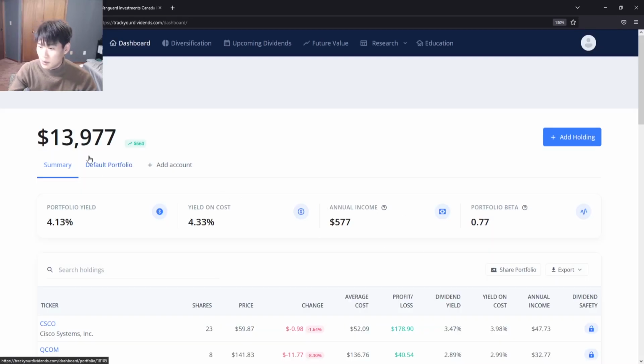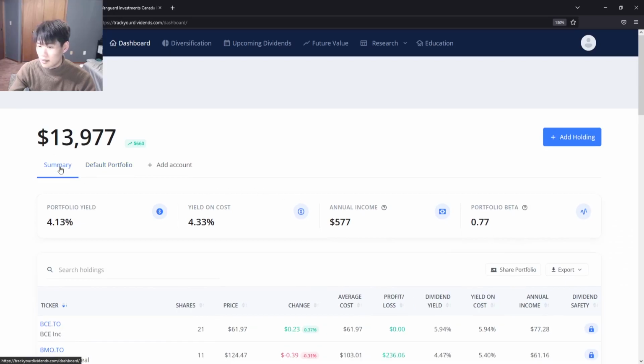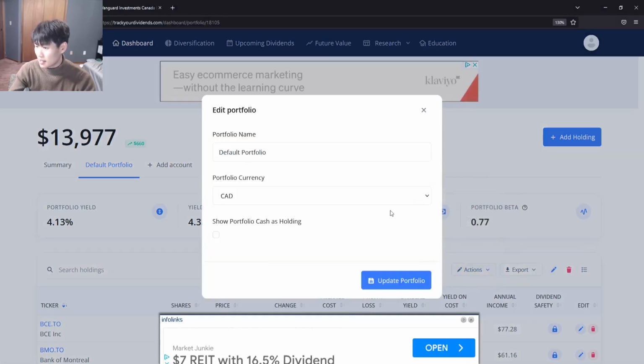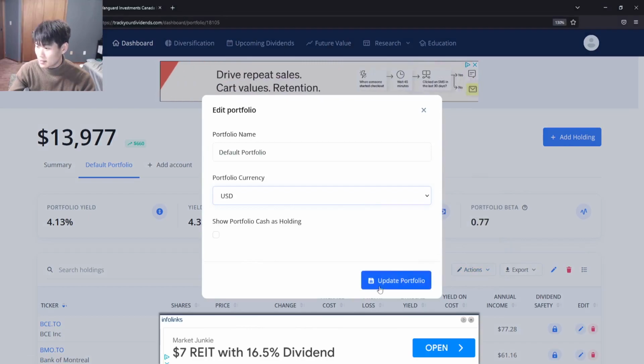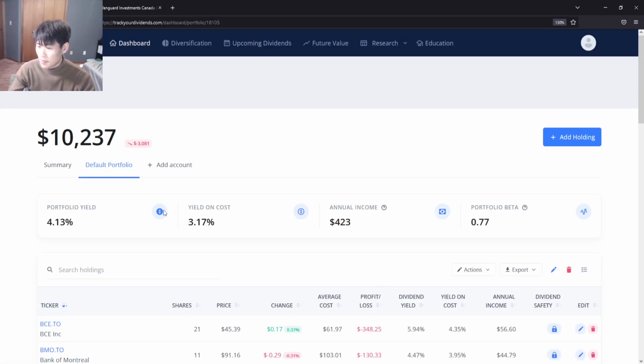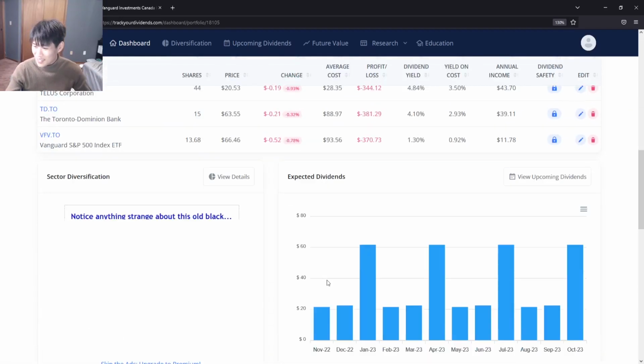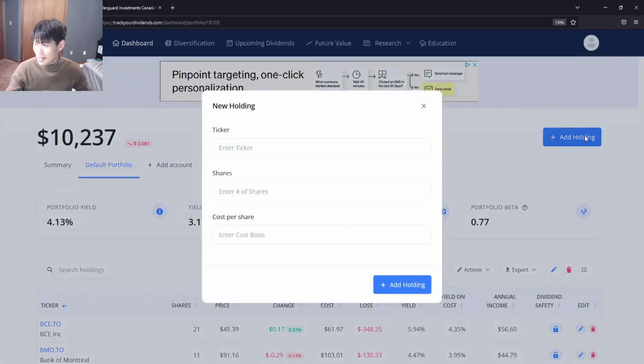And then we will change the default portfolio. I think it's, is it this one? No, it's edit account holdings. Put it in US, update the portfolio. Bit of a difference there due to the exchange rate. When it comes to the US side, we are down on things. But yeah, we'll go ahead and add a new holding here.